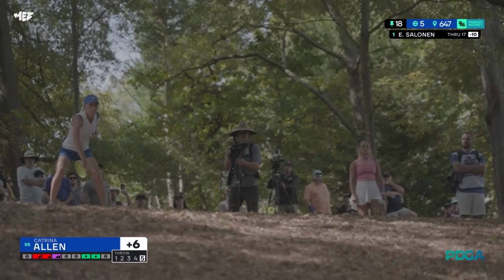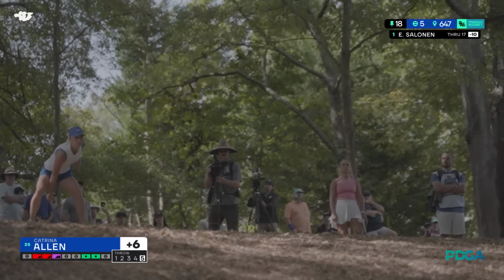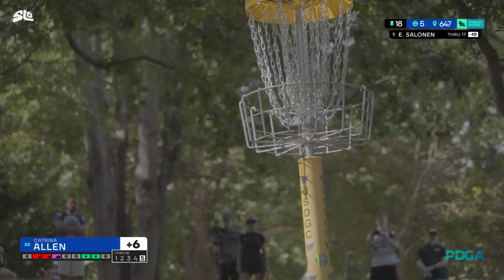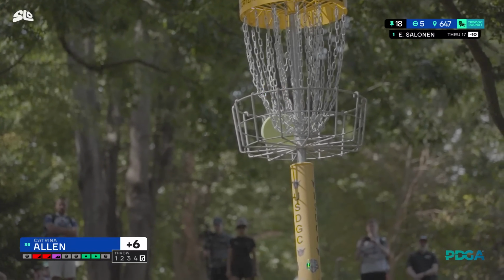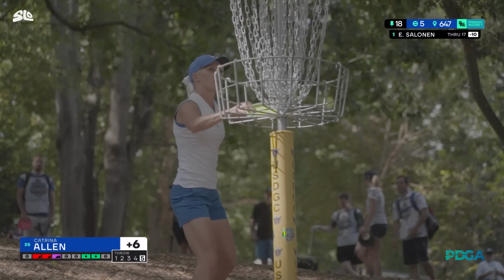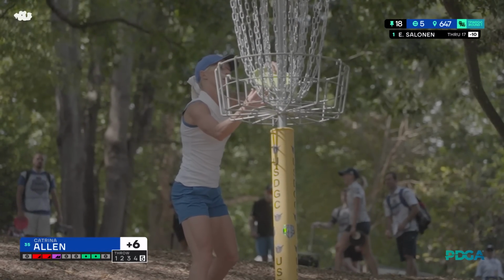Wow. Oh, some of the most amazing par and bogey saves we've seen all day. Katrina finding 2 birdies on the back and finishing strong. Obviously a rough round overall, but I feel like her circle 2 putting percentage is just monstrous. Fire today. Yeah. So awesome.